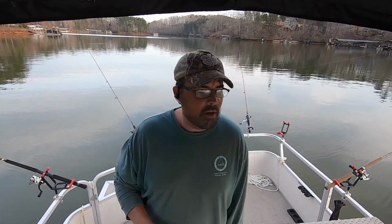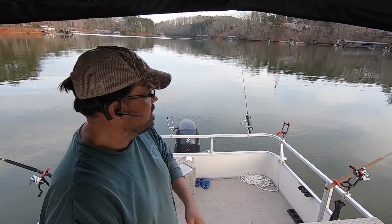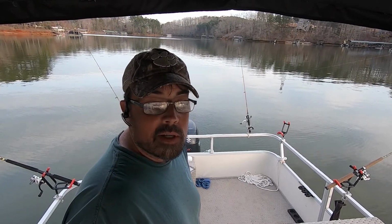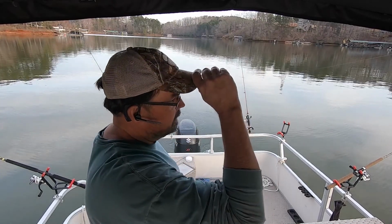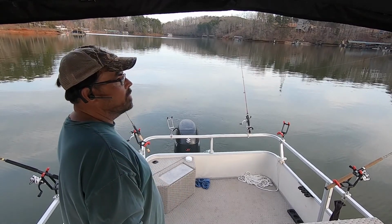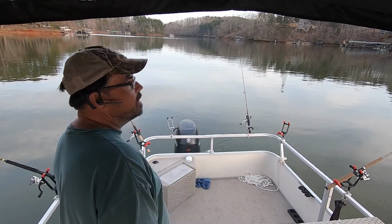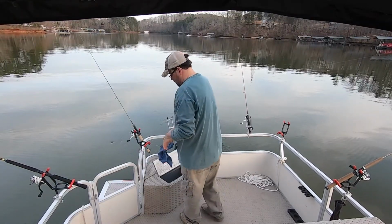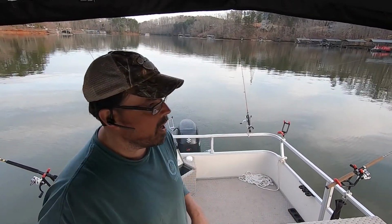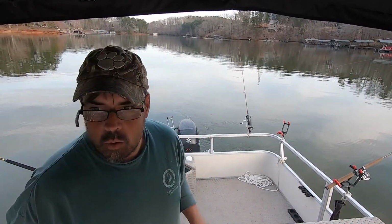I got a fella in the bass tracker that had just passed a few minutes ago. Looks like he's over hitting some docks looking for some crappie. I know he probably thinks I'm crazy and I've lost my mind. All right, there we go. Bump, bump. Bump on the big rod. Come on, take it on the bucktail. He said, I'm going to get out of here while the getting's good. There's a guy on a pontoon boat sitting here talking to himself. He is going crazy.